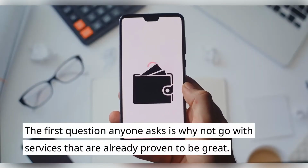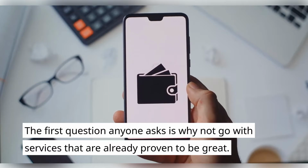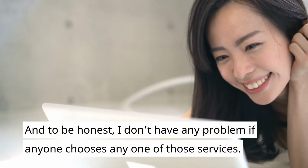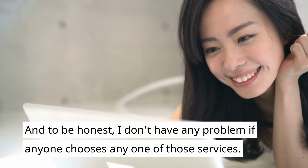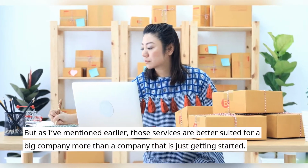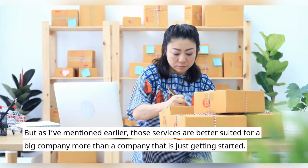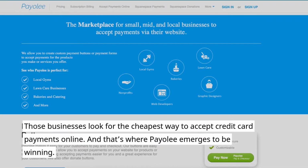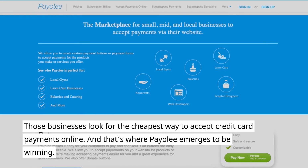The first question anyone asks is, why not go with services that are already proven to be great? And to be honest, I don't have any problem if anyone chooses any one of those services. But as I've mentioned earlier, those services are better suited for a big company more than a company that is just getting started. Those businesses look for the cheapest way to accept credit card payments online.